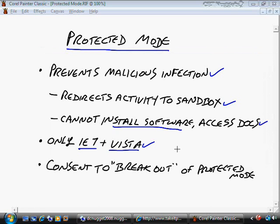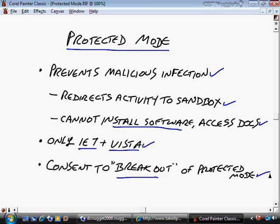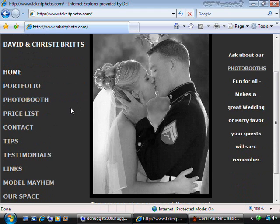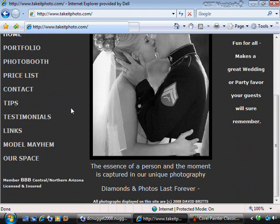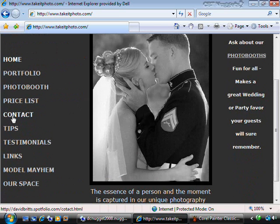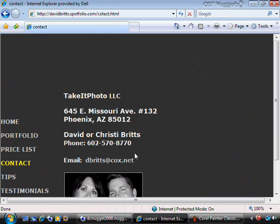Now, they could break out of protected mode if I wanted them to. In order to allow them to break out of protected mode, you'll get a prompt. So, for example, here's a photographer friend of mine. He's a photographer in this area, does lots of weddings and things like that. Really good photographer, and we chat a lot because I'm an avid photographer myself. But if I wanted to go ahead and contact him, maybe I couldn't remember his email address, I'd go to Contact here, and then I would go to his email right there.